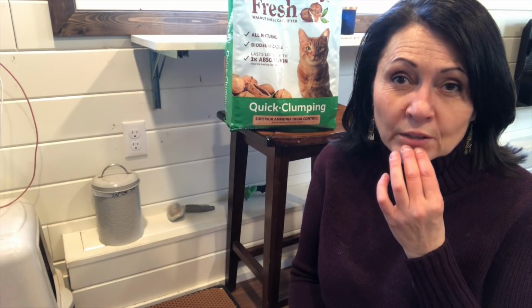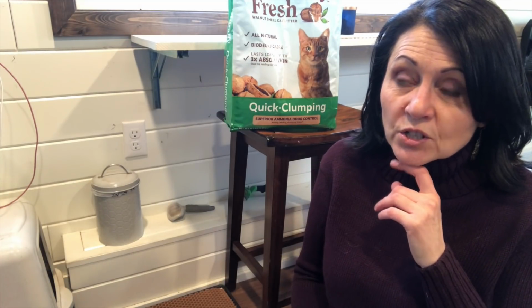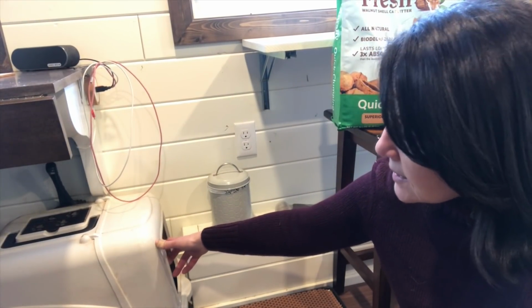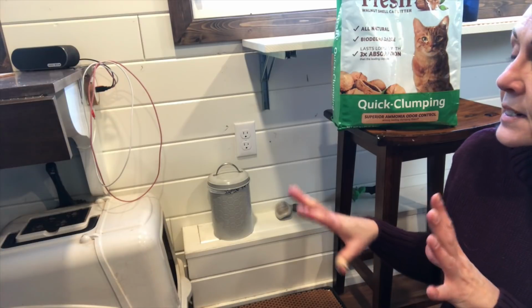The only time she's peed outside her litter box is when she's been super stressed out. That's one of the only times she's ever done that. She's very fastidious and very clean, and she likes to use her litter box. She likes that it's covered. I have a covered one on purpose because she likes that. She likes being enclosed, and it's tucked away.